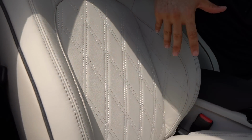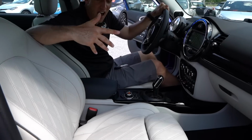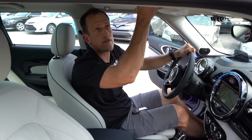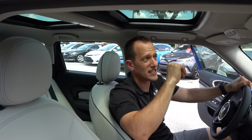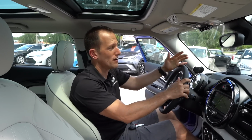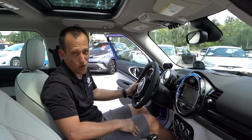They are heated, but they're not ventilated. So that's gonna be a zonk for me. Other than that, very, very nice looking setup. You do have your panoramic sunroof, as you can see, really, really nicely done. And an auto dimming mirror with lots of character. But why don't you get on over to the business side? There's lots going on behind this wheel.